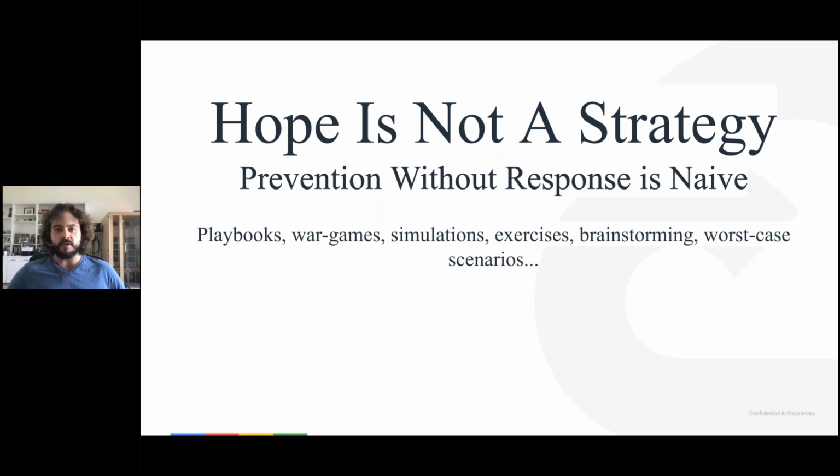spend a couple hours thinking through what could happen, that's going to make it much, much more effective for you to recover from these things when they do happen. Brainstorm, come up with different scenarios, and maybe you can find some issues and figure out how to fix them and mitigate them ahead of time before an actual attack happens.